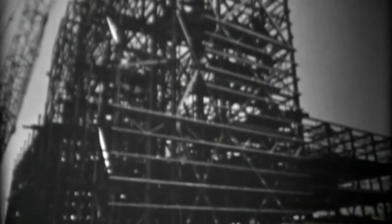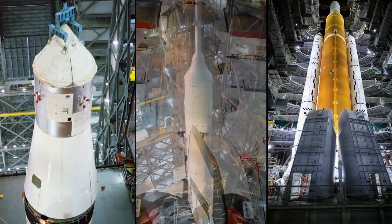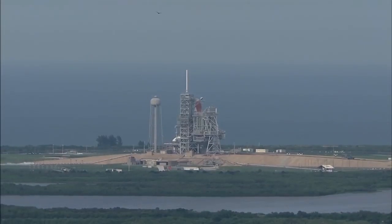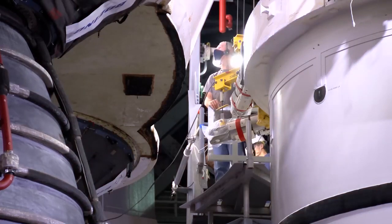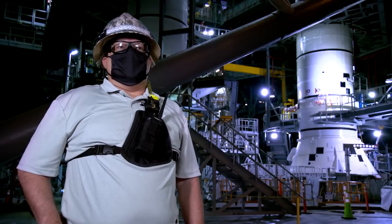Initially built in the 1960s to house assembly of the Saturn V, the VAB has undergone some major modifications to support several different kinds of rockets and spacecraft, whether they're going into low Earth orbit or venturing to deep space. This high bay was Shuttle Heritage. Before that, it was Apollo Heritage. So there's upgrades that are still occurring today to include upgrades that will support Artemis 2 and Artemis 3.